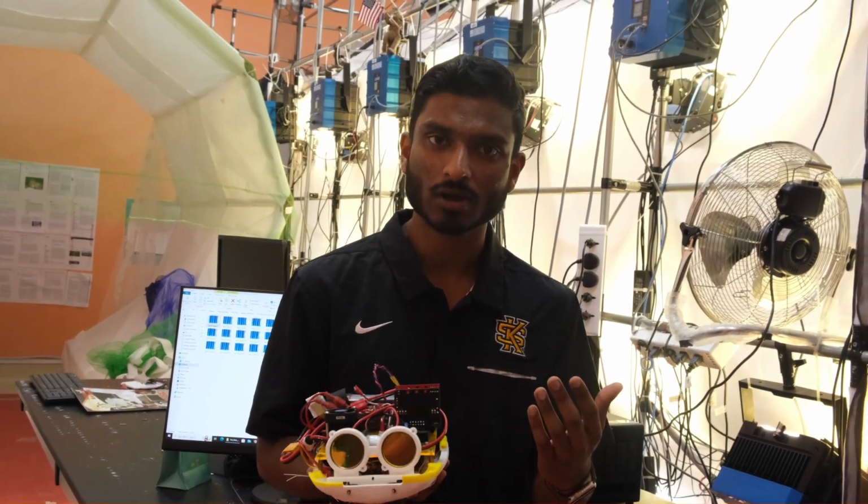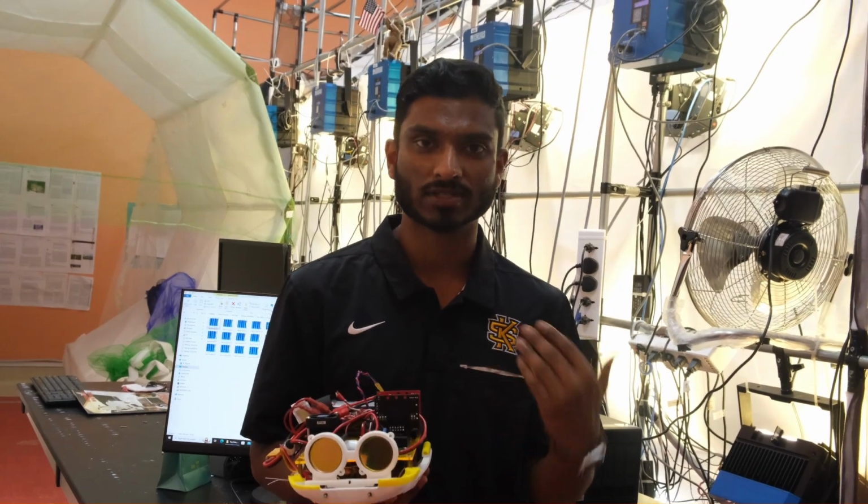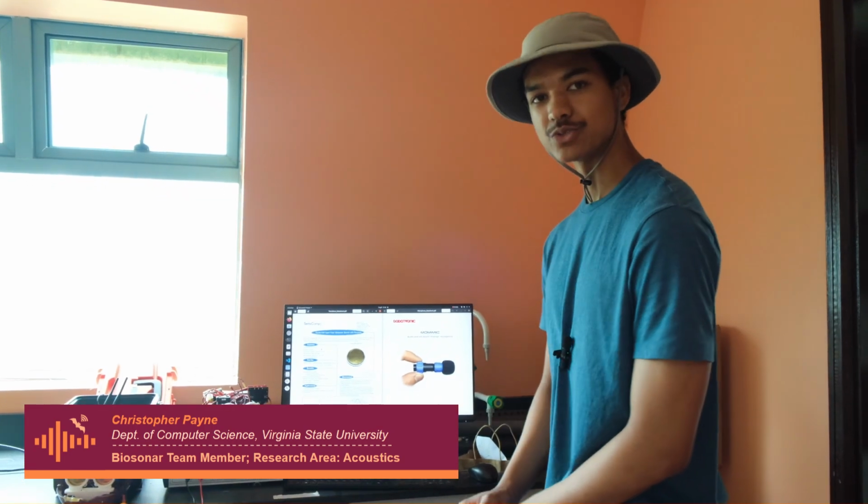So we can actually hear how the bat is moving and how it's sounding at that maneuver. And I will be explaining the sonar bot that we'll be using for this project.